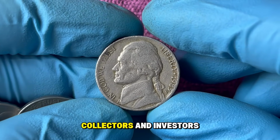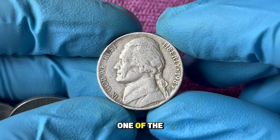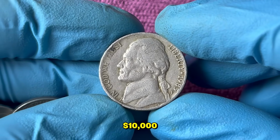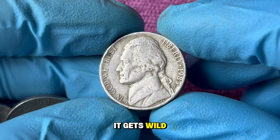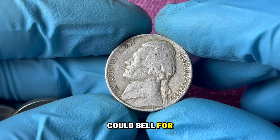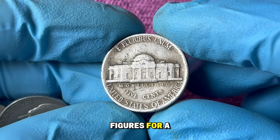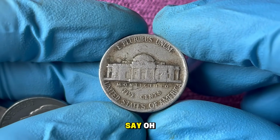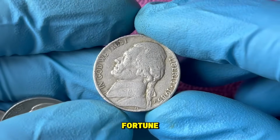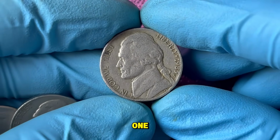In recent years, collectors and investors have gone to war over these coins at auctions. One of the highest graded full steps 1985 P nickels fetched over $10,000. But here's where it gets wild. Experts predict that a newly discovered, perfectly preserved specimen could sell for upwards of $1 million. Yes, that's 7 figures, for a nickel. And before you say, oh, I'll check later, let me remind you, someone else could be cashing in on your hidden fortune right now. Now, here's the $1 million question: do you have one?